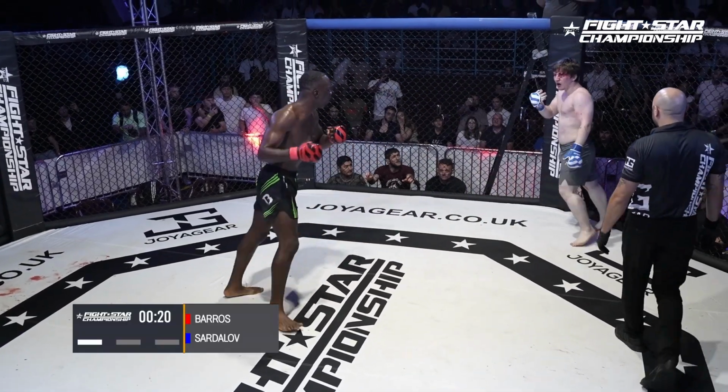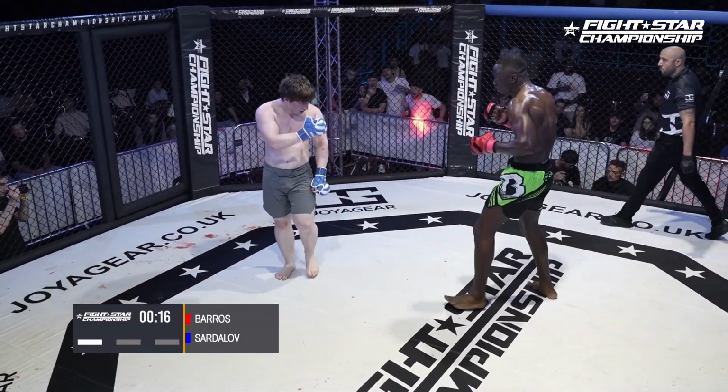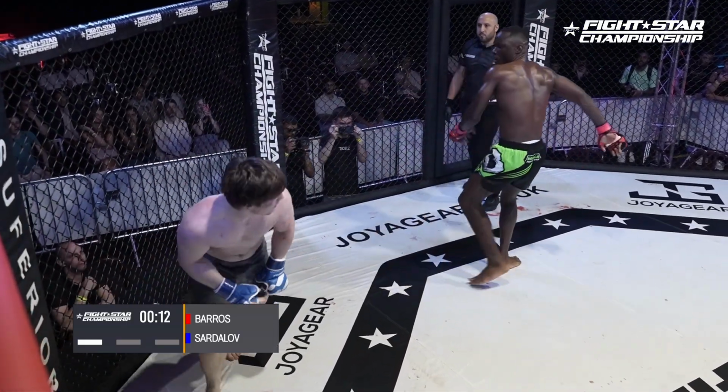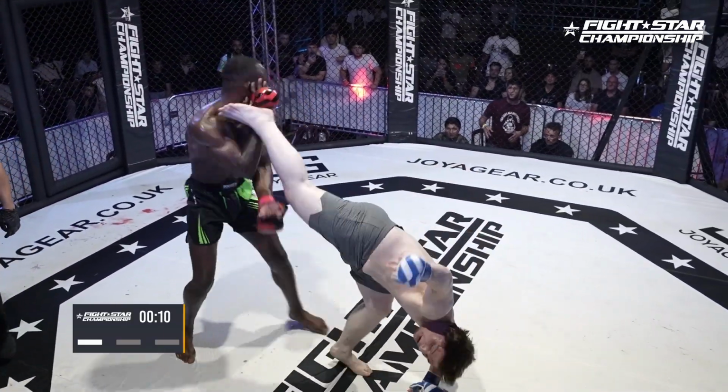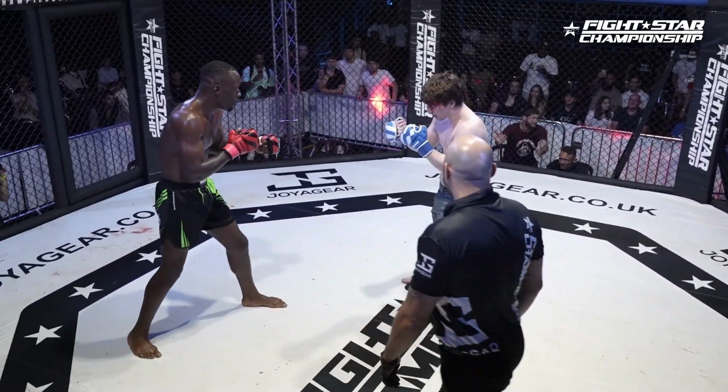Heavy punches here from Barros. 2-3 lands. Flush. Sardalov stands and says, please, can I have some more? Barros just being more clean with the strikes and with the range as well. He's using the jab to set up all of these attacks. Oh, spinning wheel kick. Gets the chin. It looks like Barros momentarily wobbles.